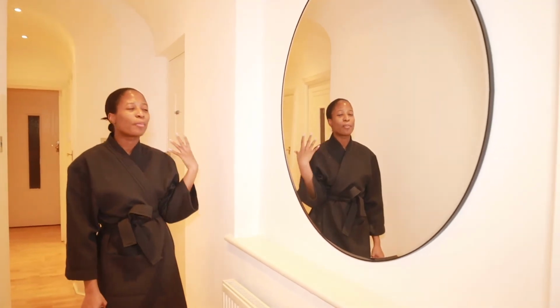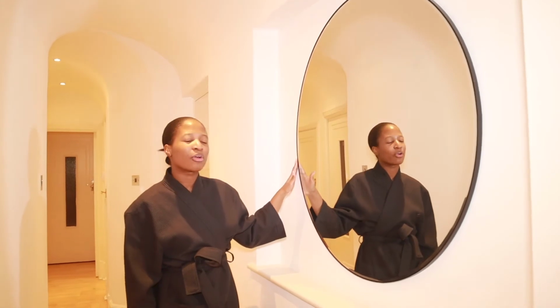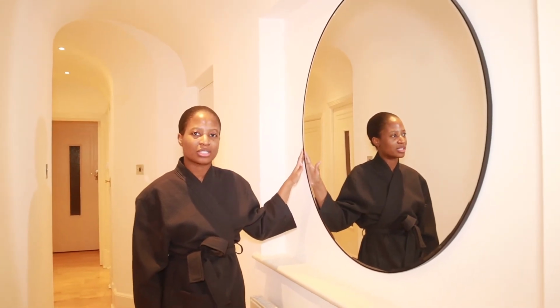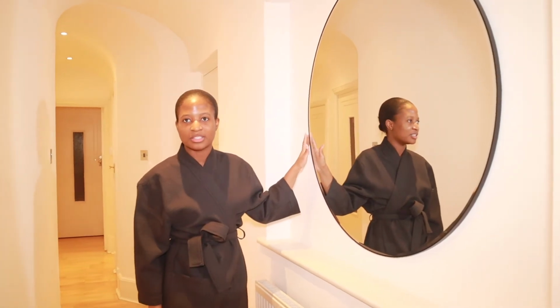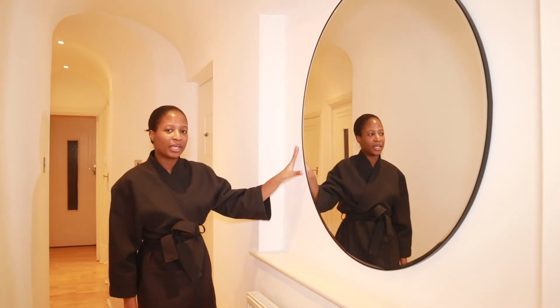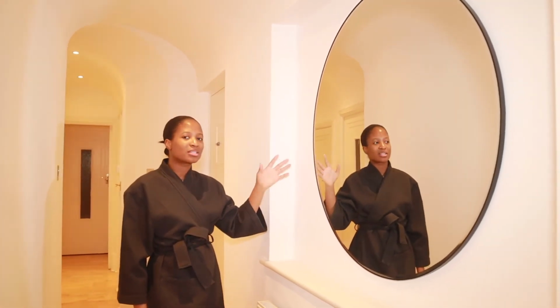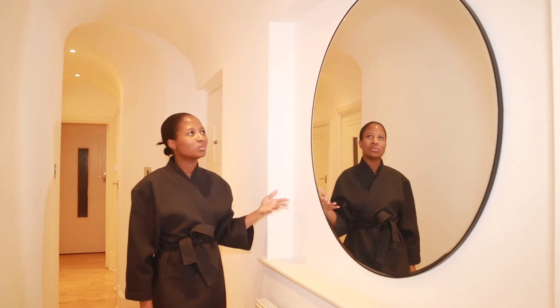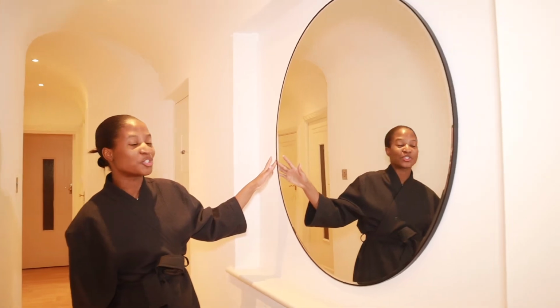I felt like we needed a little bit of pizzazz, so I got this mirror. This mirror is from, I don't know how to say it. It's from Danelle. Is that how you say it? Yeah, Danelle. I really wanted something big to fill up the whole space. So my brother and I tried to measure it, but we just guessed. And I think we did a really good job because it's huge.